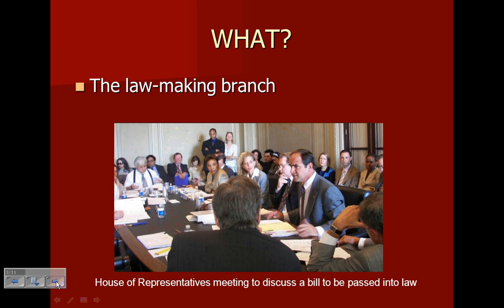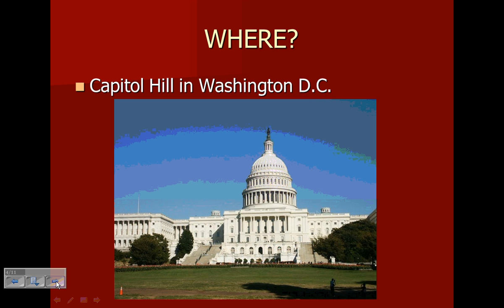Oftentimes when kids are struggling, we always say the legislative branch is the lawmaking branch. Remember your L's. Fa la la la la la la la la. Where is it? It's in Capitol Hill. It's in Washington, D.C., on Capitol Hill, rather. You can see right there in the picture, there's two different steps up to go into the House and to the Senate. Both have chambers. Obviously, the House's chamber is a little bit larger. Again, Capitol Hill.